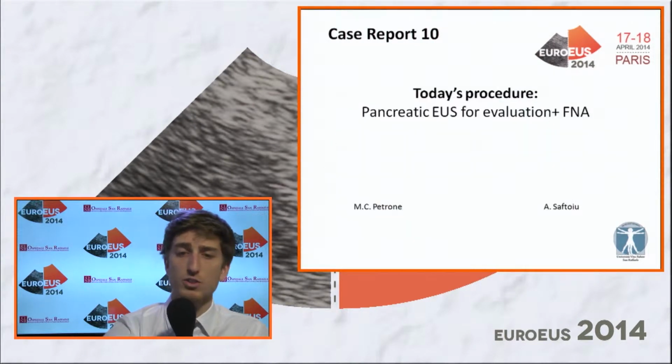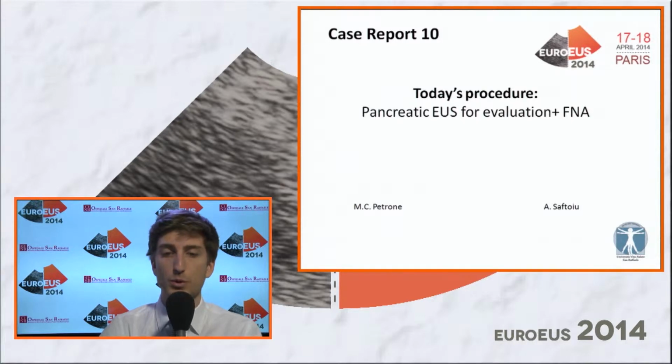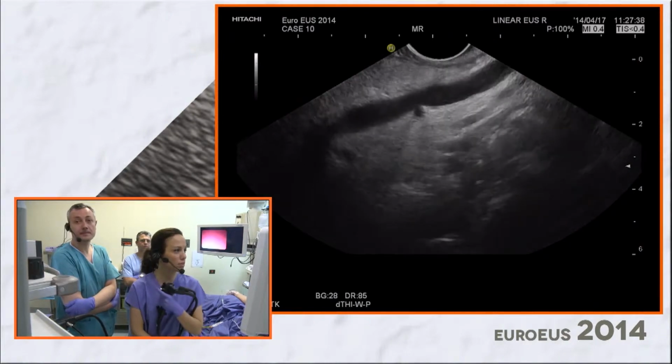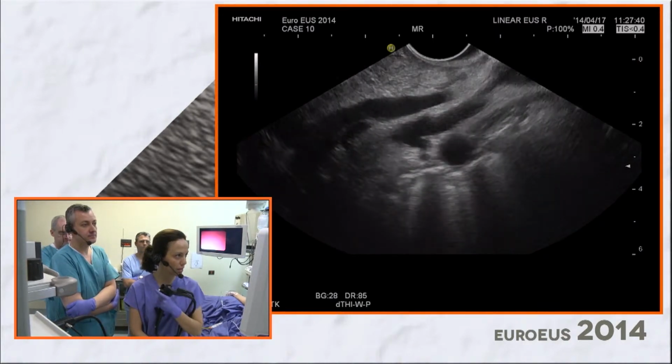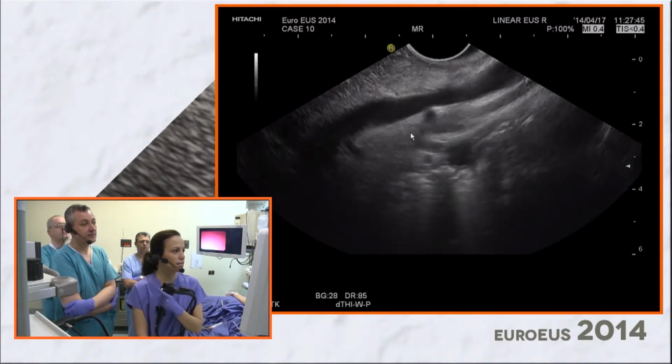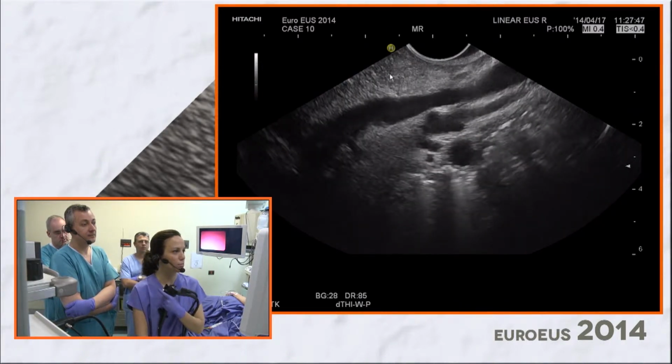The patient is scheduled today for a pancreatic endoscopic ultrasound for evaluation and fine needle aspiration, which will be performed by Dr. Petrone and Dr. Softiu. So we are with the scope in the second part of the duodenum. We are looking for the head of the pancreas. You see the mesenteric vessels here, the artery and the vein, and the head of the pancreas here.